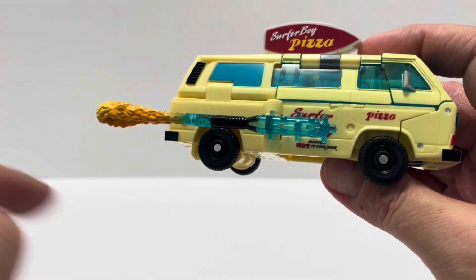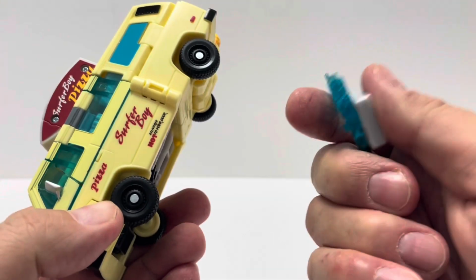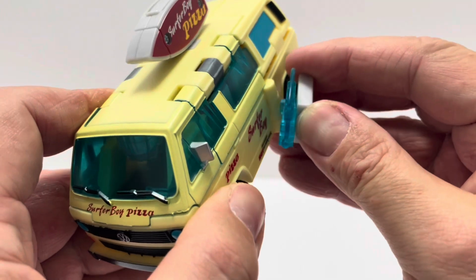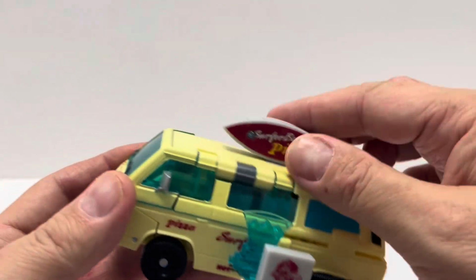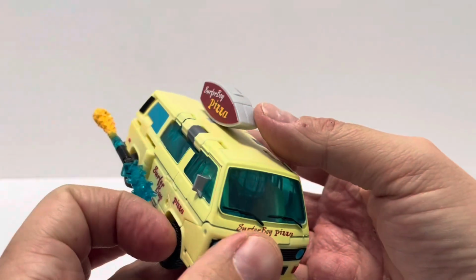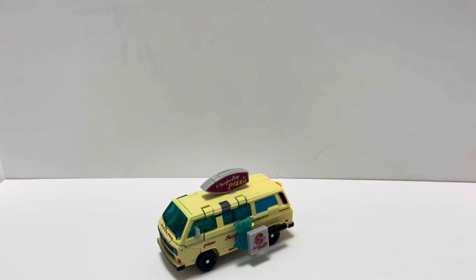So it kind of looks like he has a turbo boost there. And then on this side, it has that same slot, and there's a slot on the back of the axe, and basically you can slot that in like so. So yeah, there is weapon storage in vehicle mode, very cool. And also this does come off, but we're gonna get into that when we transform this guy. Weapon storage is always very nice. All right, with all the details out of the way, let's get this guy transformed and see what old Surfer Boy Pizza is all about.